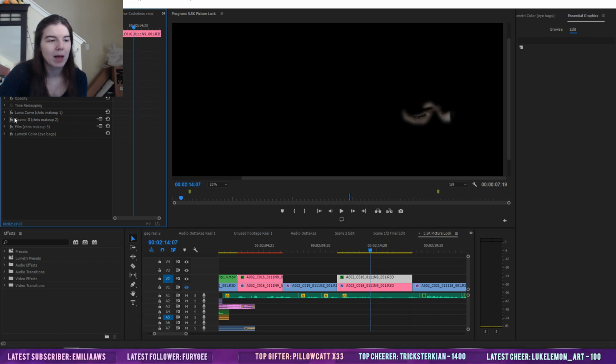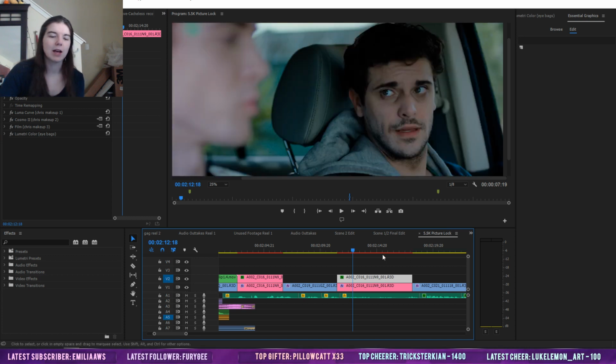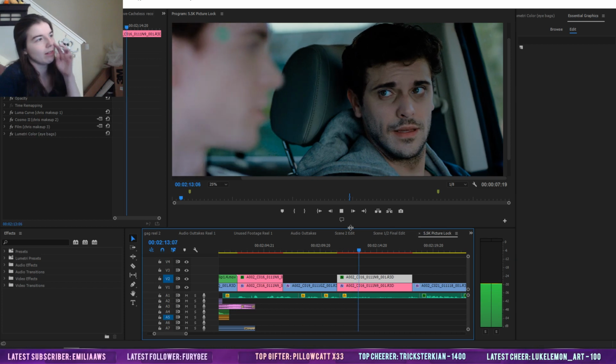So it's a mask of his eyes that has gone through a lot of brightness boosting and color boosting and smoothing, and then a LumaCurve, which took out the harsh shadows. And you just layer those on top, and it makes the eyes a lot more smooth and a lot less baggy.